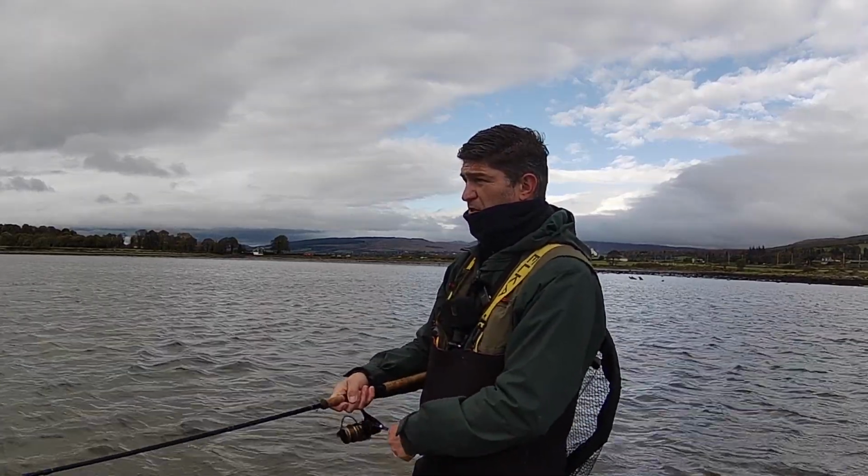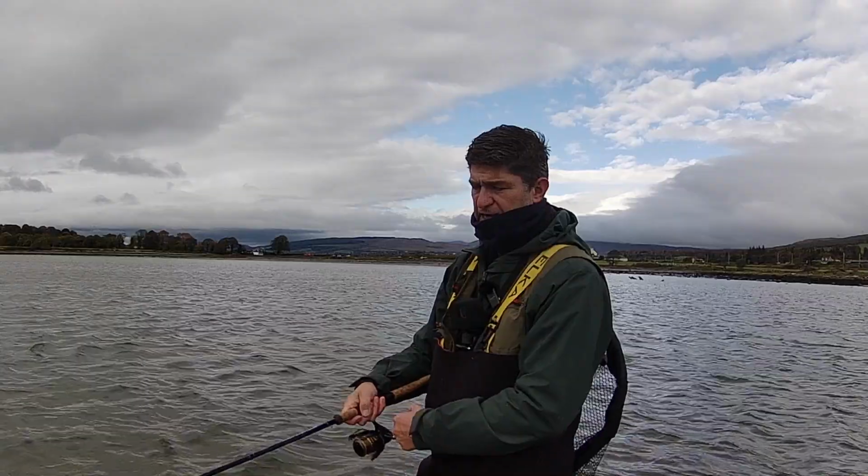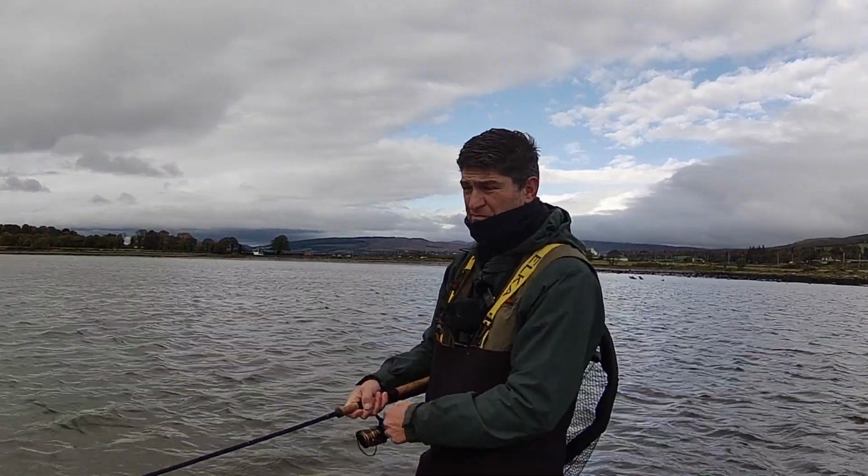Where I'm casting, it's probably only 6 foot deep anyway. And because it's sandy bottom, if it hits the bottom, I don't really mind.